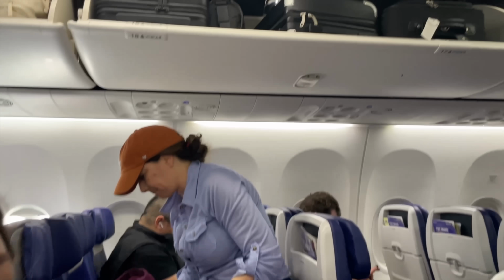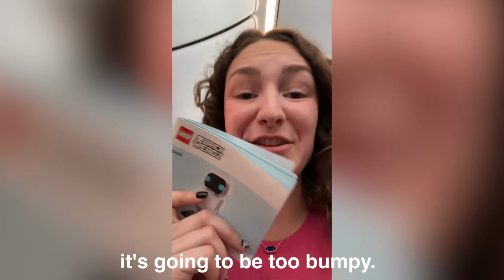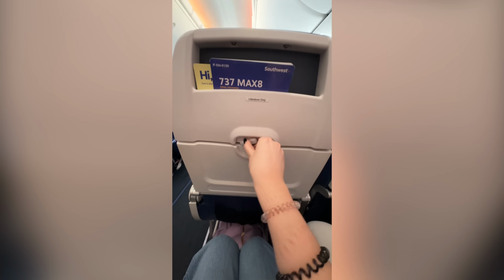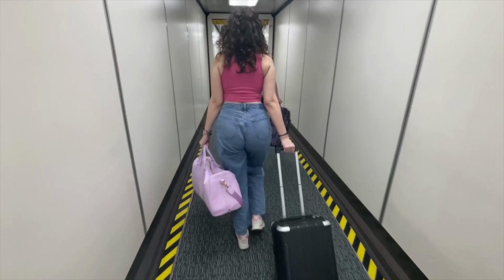Our plane's boarding. Flying with Southwest, it's always a bit tricky finding seats, but we found a great spot and a safe place overhead for the Falcon. I was gonna build Eve, but it's gonna be too bumpy. We have to put our tray tables up. It would have been nice to practice building it in the turbulence, so I'm ready for the real Falcon, but I guess we're just going to wing it.